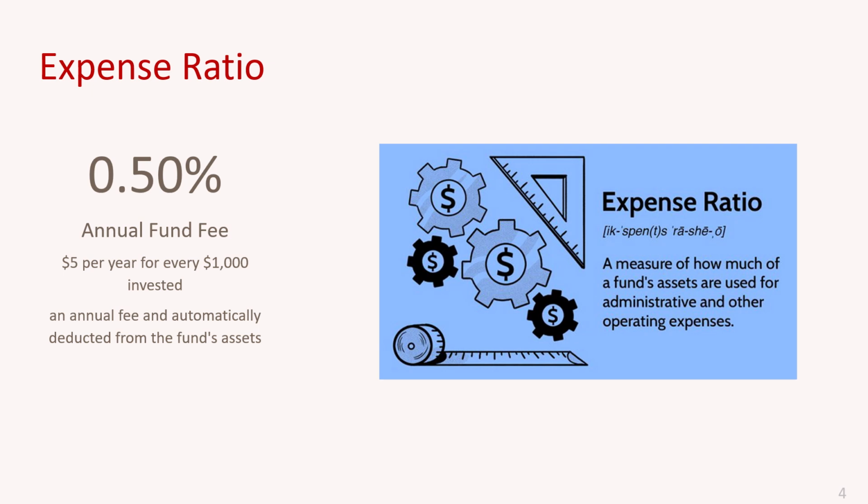Let's look at an example. If a fund has an expense ratio of 0.5%, that means for every $1,000 you have invested in that fund, you are paying $5 per year in fees. $5 might not sound like much, right? But remember, this is an annual fee, and it's a percentage of your total investment, which hopefully will be growing a lot over time.